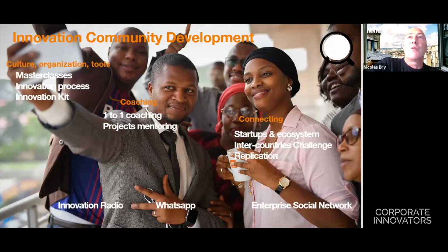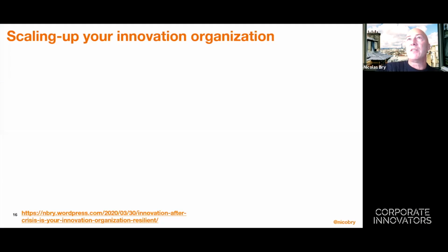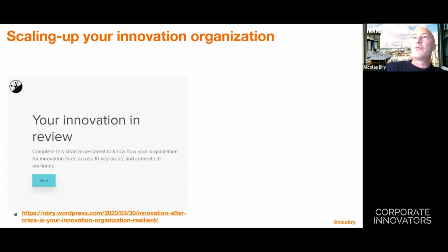That's the first item on the slide. But we also have the local innovation managers who share their successes in their countries. And that's more the third item, connecting inter-country replication of the successes. Well, these are some agendas of the innovation radio. And now I will go through the last part of my presentation. It's only about a tool that I want to share with you.